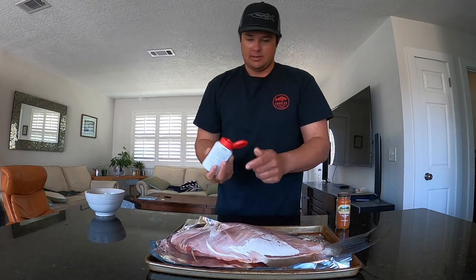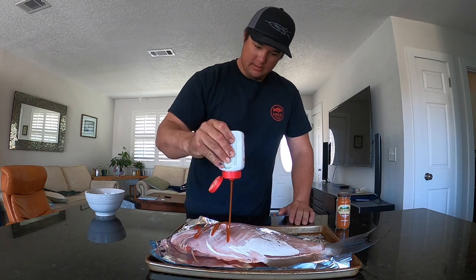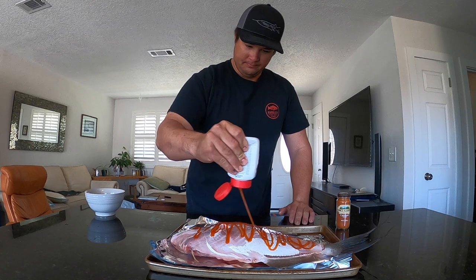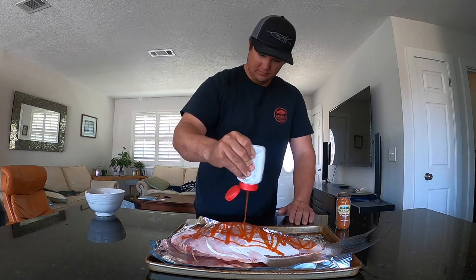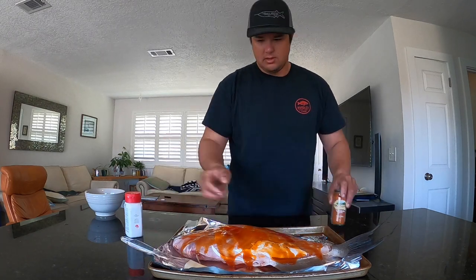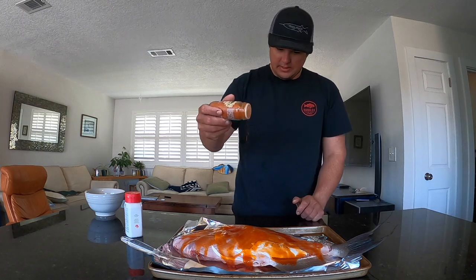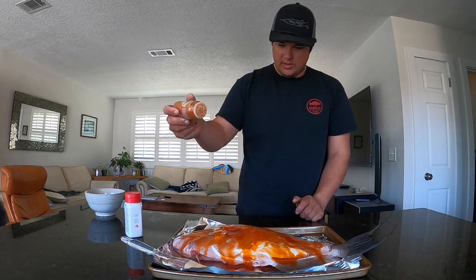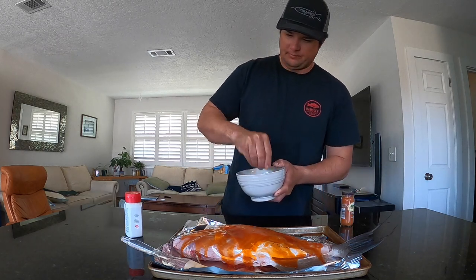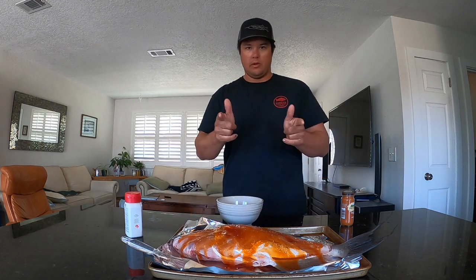So, I'm just gonna coat this bad boy up. Okay, well, kinda is. A little cayenne to give it a little bit of spice. Sweet and spicy. And then some salt. I'm gonna throw it on the smoker.